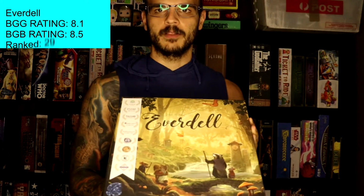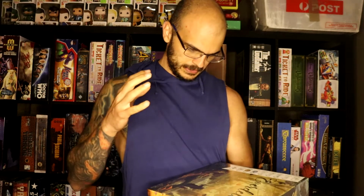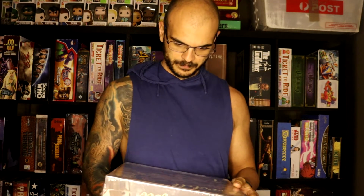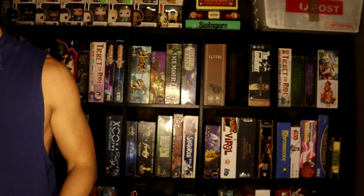Now this one here, Everdell. We played this one a couple of weeks back, and I almost immediately started looking for it online. This game is great. I love this game. The whole anthropomorphic animals, the tableau building, the worker placement, everything just works so well. I imagine this is one that I'm going to be looking for a lot of expansions for, because I really enjoyed the full expansion experience.